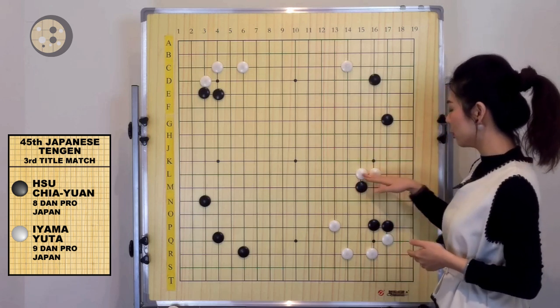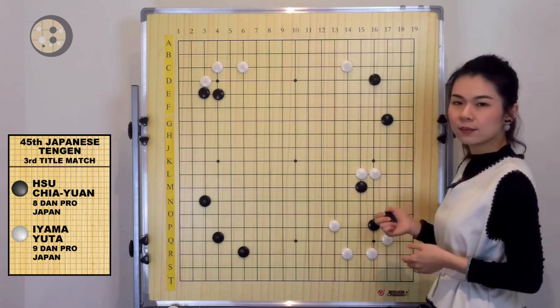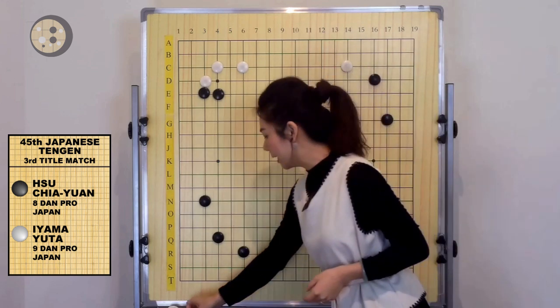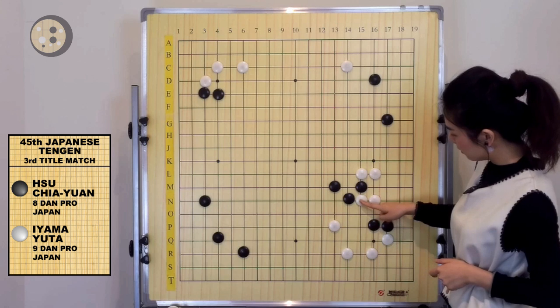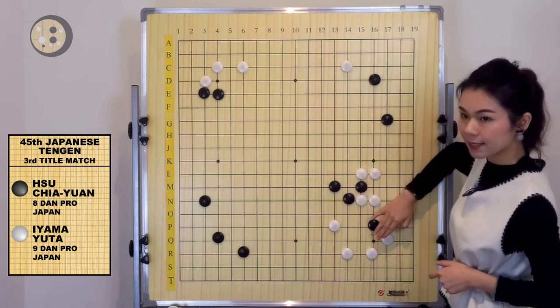And after white pushes on the top, the whole shape here is in a very awkward, uncomfortable situation. Because if black jumps out, there are some weaknesses here. There's an obvious cutting point. So after white placed the clamp here, these 2 stones seem very hard to connect.